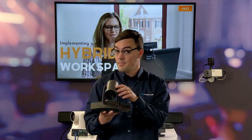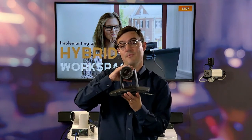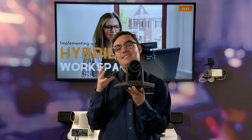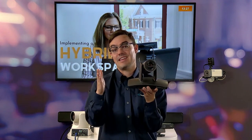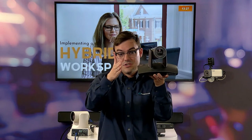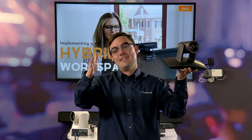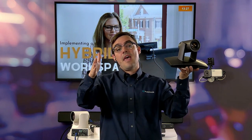Now, 12x optical zoom is still a considerable amount. You could still be 20, 30, 40 feet away from the camera. But instead of tracking left to right, what it does is it groups moving objects together. And so if the two moving objects, the two presenters, start to move away further, the camera zooms out and it widens the frame. And if the two subjects come together, it zooms in and moves closer.